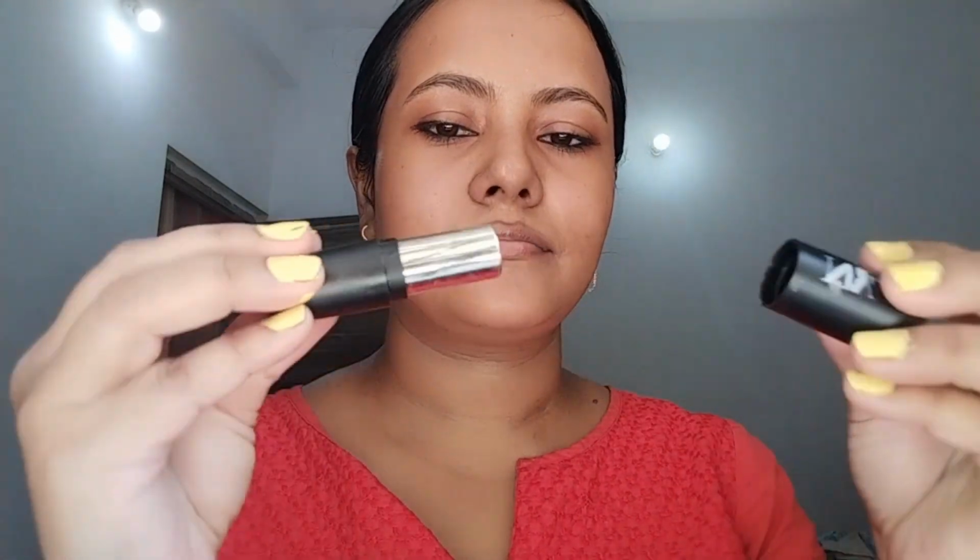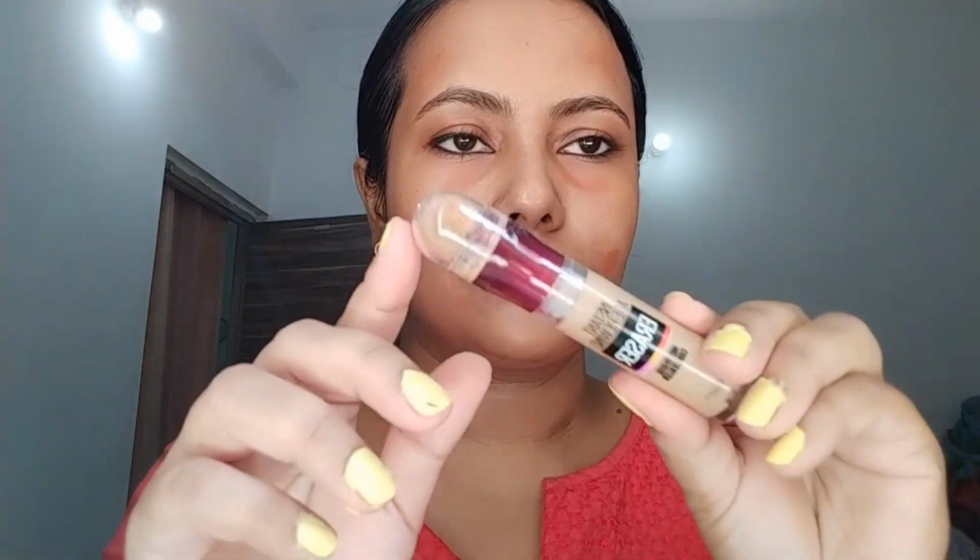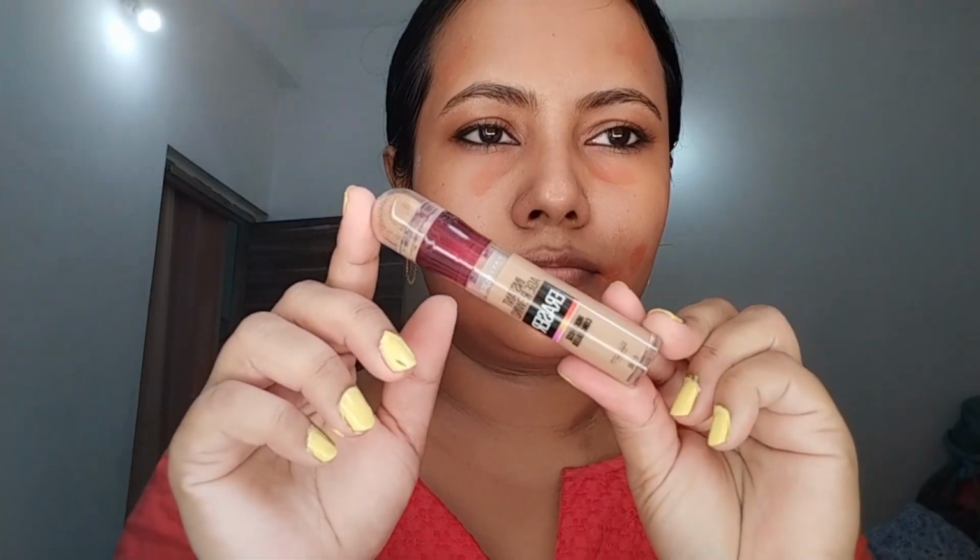This is a color corrector by NY Bae, and I think I got it for a discount from Purplle.com, and you can use any orange color corrector. This one just blends into my skin very nicely, and I really love most of NY Bae's products. They are really affordable and they work really well on my skin, and I think you should give them a try too. NY Bae products are really good. I am not promoting, I personally like this product.